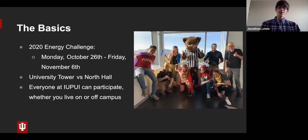Now let's go over some of the basics. The 2020 Energy Challenge will be from Monday, October 26th to Friday, November 6th, 2 weeks. It will feature University Tower, which is the defending champion as it won last year, versus North Hall, which has yet to win the Energy Challenge, but I'm looking forward to seeing if they can pull one through. I'm sure they can. I believe in you guys.